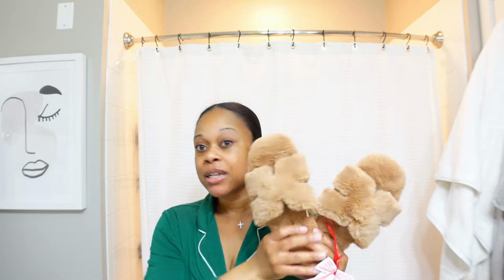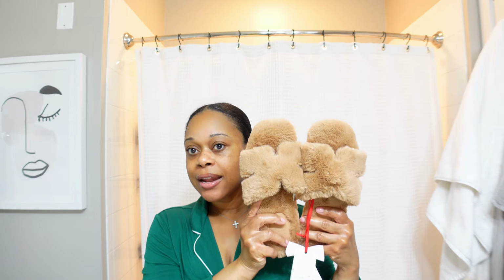I did get a size 8. I would say they run true to size. I did try them on while I was in there just to be safe, because my store actually had all the sizes. So I was like, let me just try them on real quick and make sure I can fit them. But I ended up getting the 8. I think they're so cute.